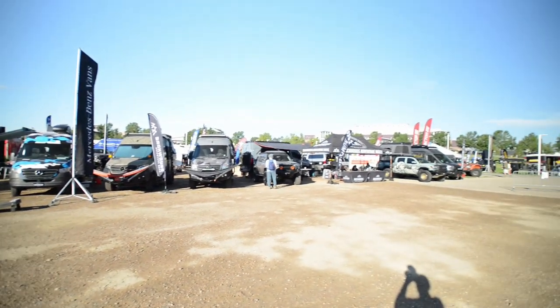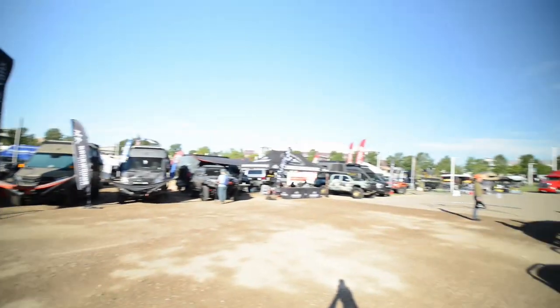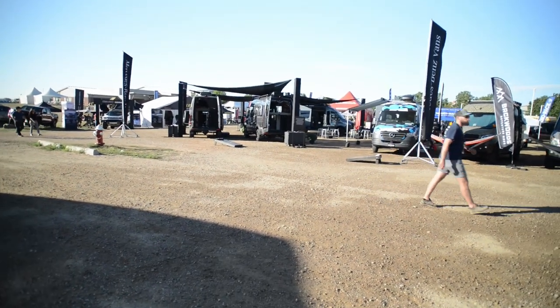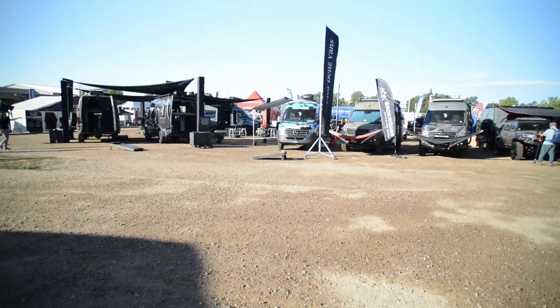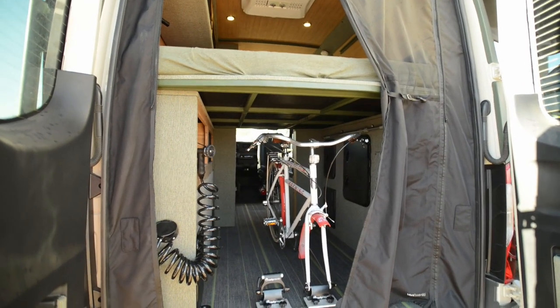So over here, kind of in the middle of the area, like the middle of the show is over there. I think this is the Mercedes-Benz section. Obviously a bunch of Mercedes, bunch of Sprinter vans. They're all kitted out. I might go check those out actually. Okay, so I'm back at the Sprinter.